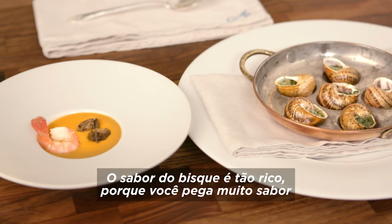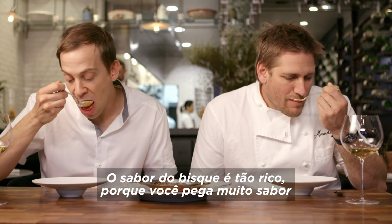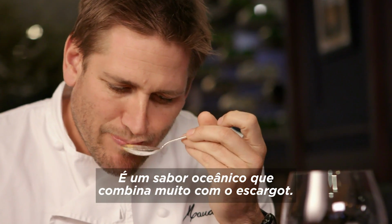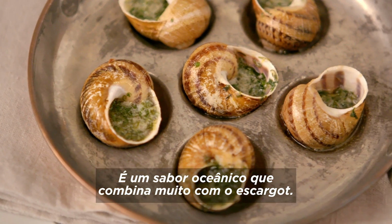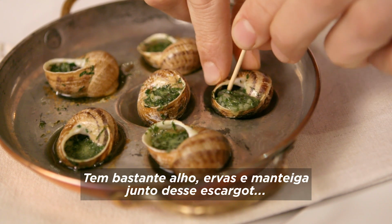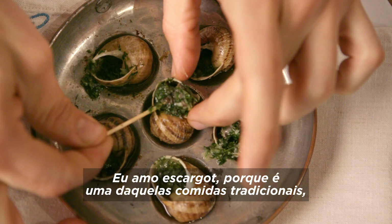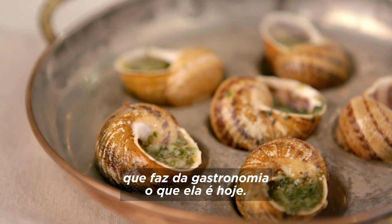The flavor of the bisque is so rich because you're literally roasting out a lot of those shells. It's just this beautiful oceanic flavor, and then it works so nicely with the escargot. Garlicky herb, buttery flavor with the escargot. So good. I love escargot because it's one of those staples that makes gastronomy what gastronomy is.